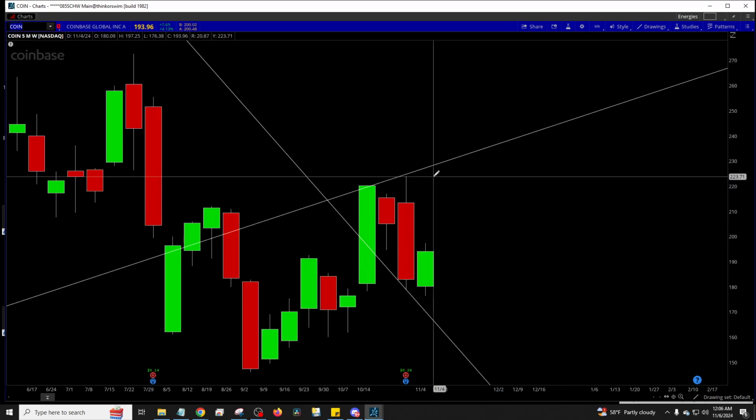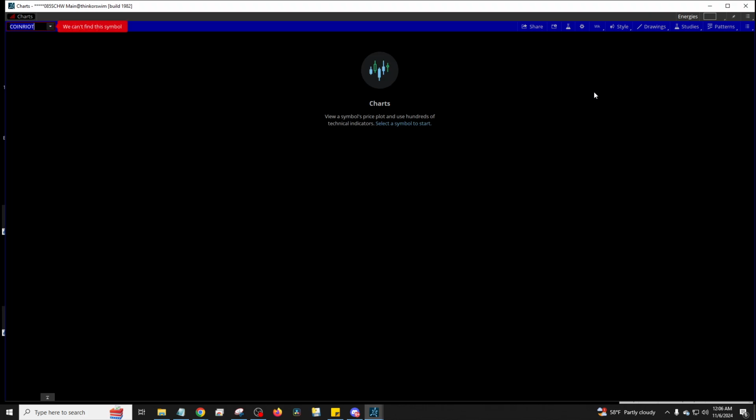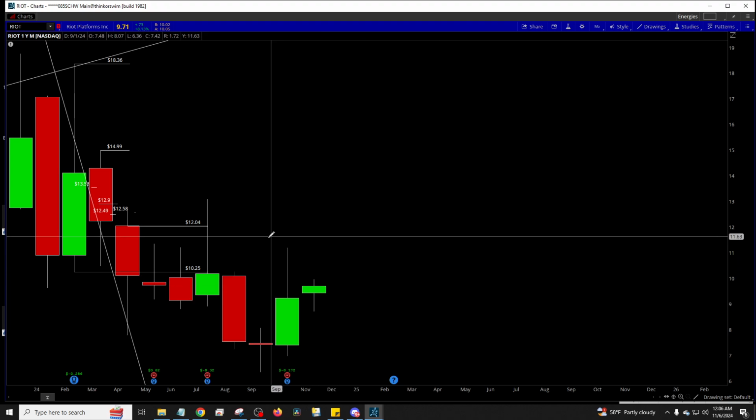So where's it going? Up there, right? 223, probably gapping to 200, 205 tomorrow. And Riot is going to be the same thing, potential 3-3 week. And that's going to be occurring with full timeframe continuity. So we'd like to know about that. It would reconfirm last month's stuff in the Bitcoiners.